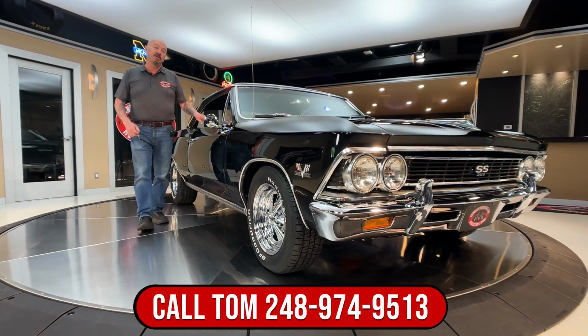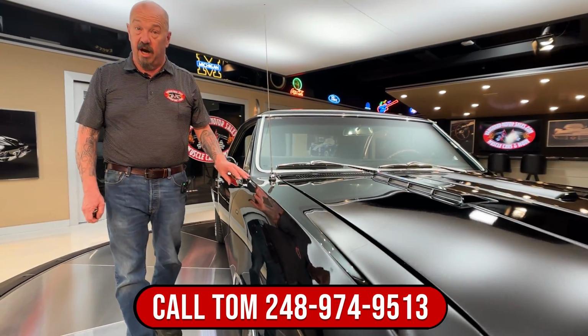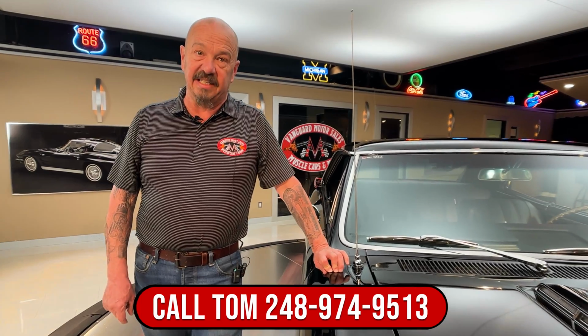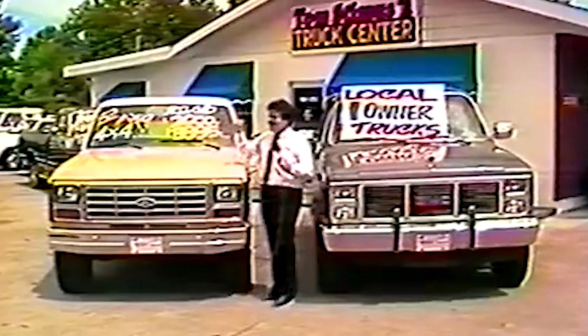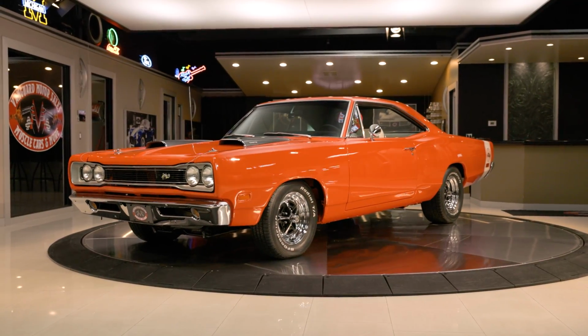Now at Vanguard Motor Sales, we don't do any consignment whatsoever. That means we own this car, and a lot of you may be thinking, what does that mean to you? Most classic car dealers sell on consignment. They sell just about anything that'll roll through the door, and they don't know much about the cars. Finding a Vanguard quality car isn't easy.